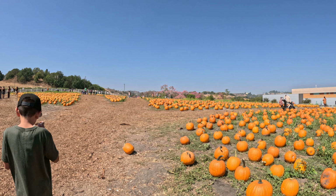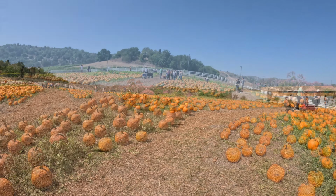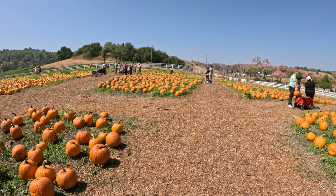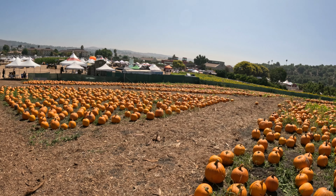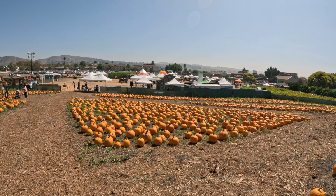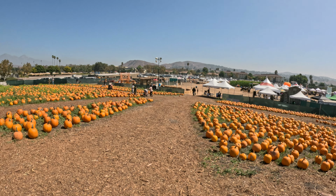The star of the Pumpkin Festival is the pumpkins. And there are thousands of pumpkins here, all grown by the school and the students. You can find various pumpkins with different sizes, a good place to start your fall decoration ideas. The colors of these pumpkins are just wonderful.